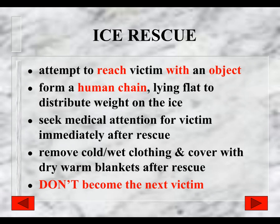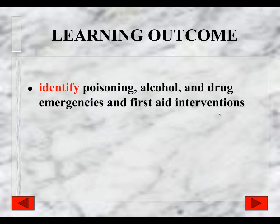In the emergency room, and also in most ambulances, they have warmed IV fluids. They'll even give them not just warm blankets, but warmed IV fluids to bring that body temperature back up. But just remember, like with everything else, you've got to keep yourself safe, because if you're not safe, then you're not capable of helping anyone else.